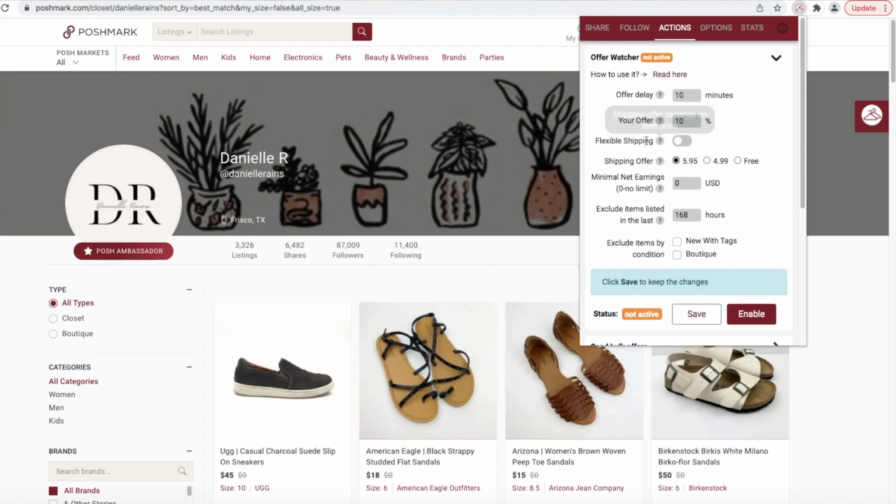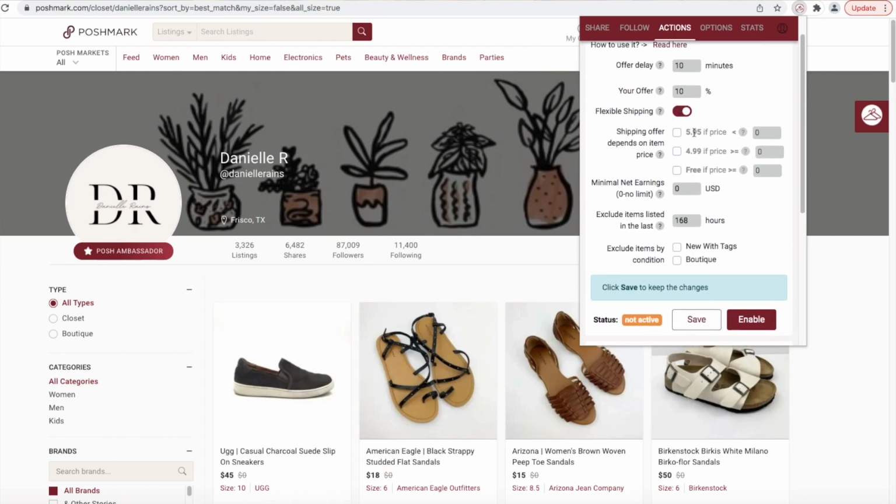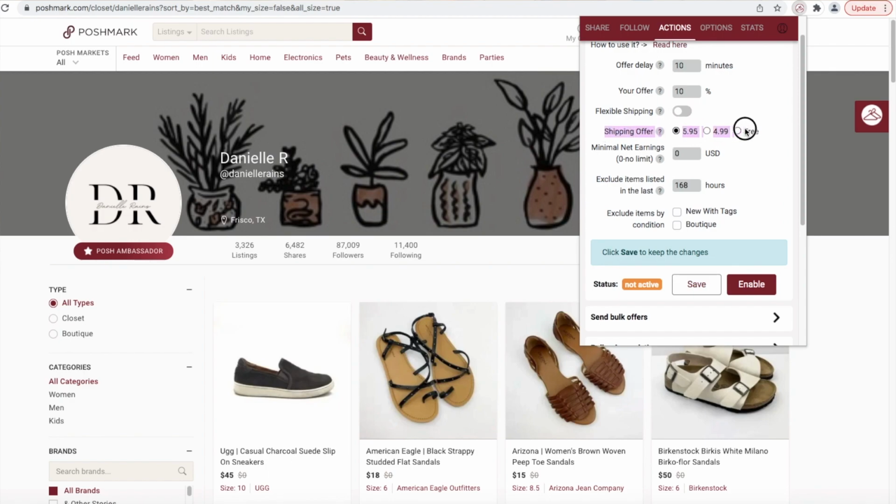A really cool thing they offer is flexible shipping. So as you can see here, if I toggle it, you can click when you want to offer $5.95 shipping, when you want to offer $4.99 shipping, and when you want to offer free shipping. So say you want to do $5.95 shipping for items, let's say 40 and under. And then for $4.99, you want to do items from 40 to 100. And then if the price is 100 or more, you can offer free shipping. So I actually love this feature. I think it's so customizable because up here, you can click. So if you unclick this, you can just do your regular shipping offers.